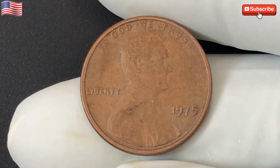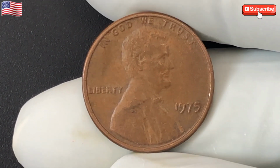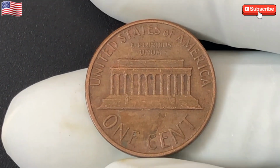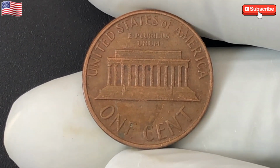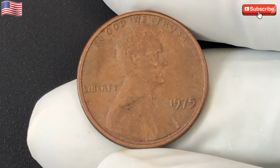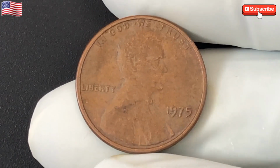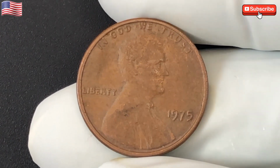But, even without minting errors, a 1975 penny that is in pristine, uncirculated condition is still an appealing find. Many of the coins from this era were used in circulation, so finding one in perfect shape is something that not every collector will come across. It's important to remember that even the smallest details, like the clarity of the inscriptions, the sharpness of Lincoln's profile, and the clarity of the memorial on the reverse side, all contribute to the coin's value.